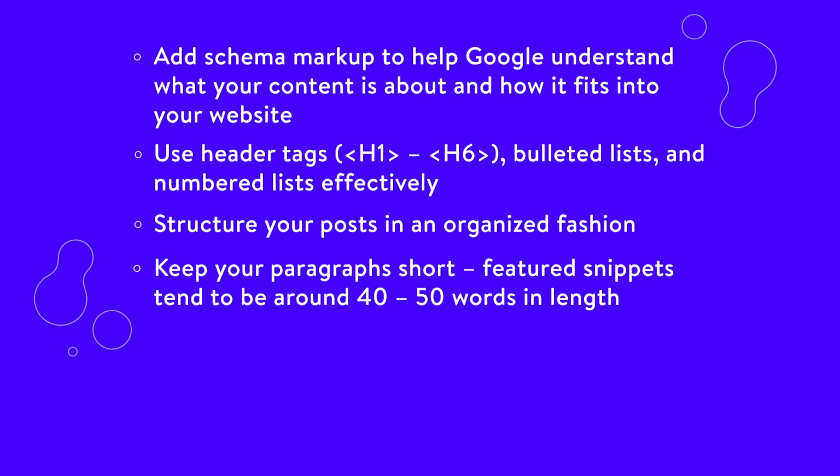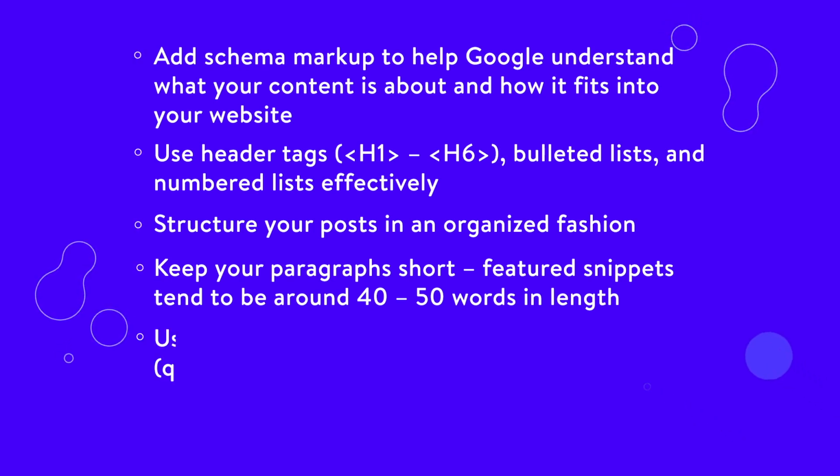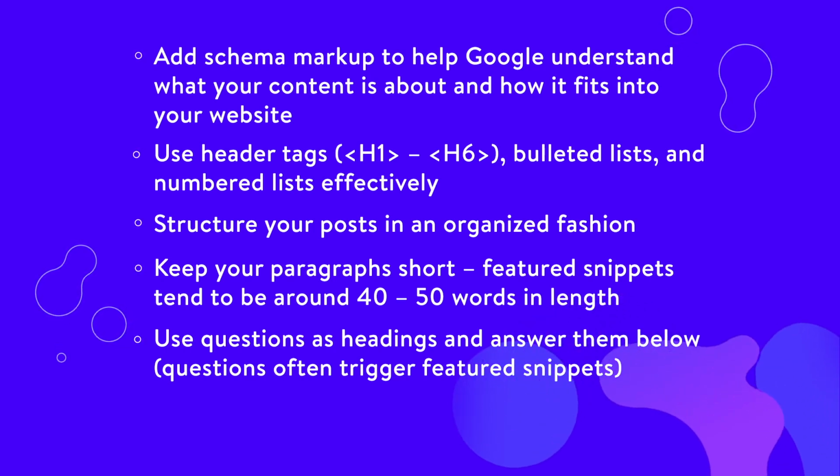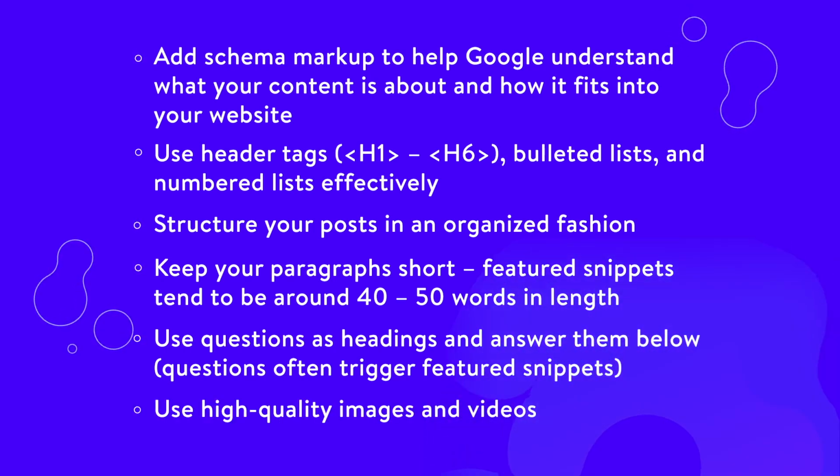Keep your paragraphs short. Featured snippets tend to be around 40 to 50 words in length. Use questions as headings and answer them below. Questions often trigger featured snippets. Use high-quality images and videos. Follow these tips, and you should be right on the path.